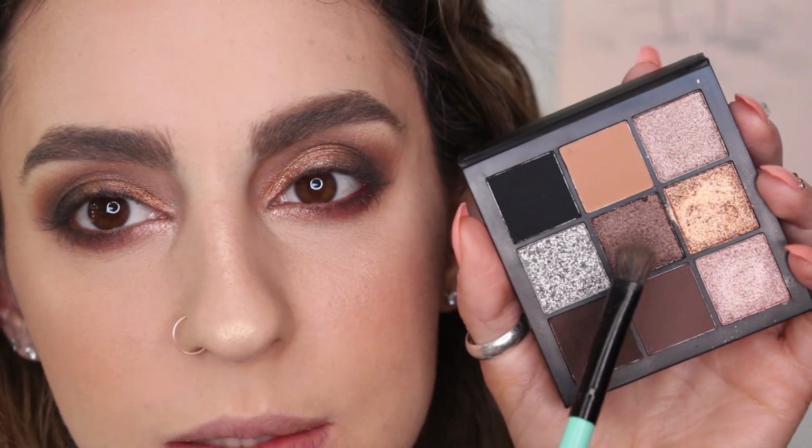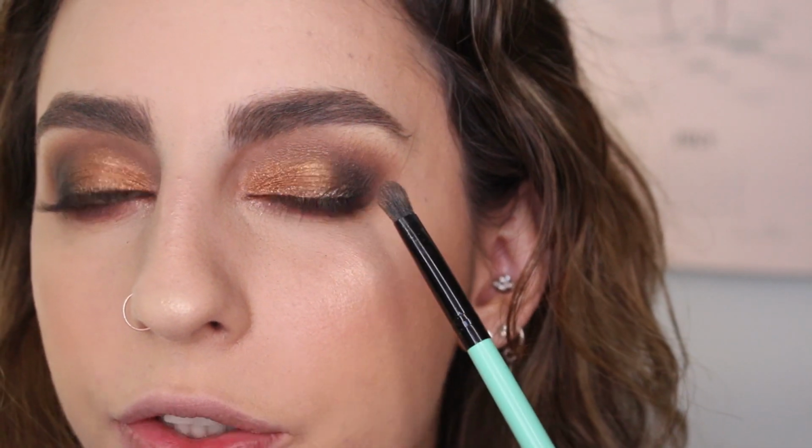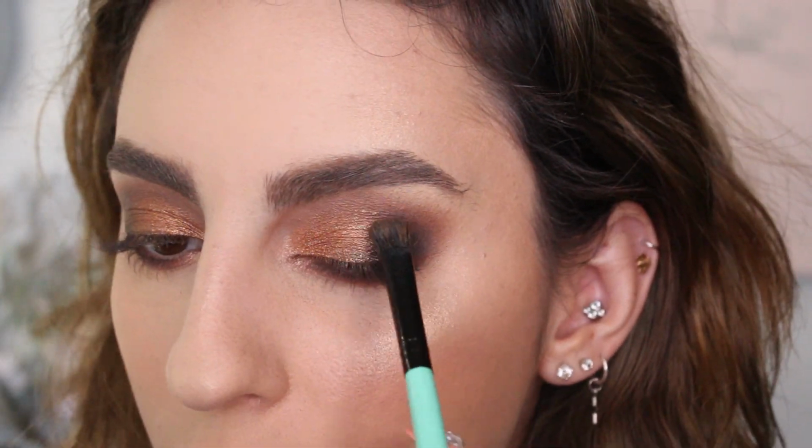Okay, look at that shadow with a dry brush. I'm sure if you wet this, it's going to be even more intense, but I don't even think I need to wet this. I'm going to take a really small amount of this more metallic brown, and I'm going to apply that in between that black crease shade and the gold that we used, just so they blend into each other a little bit better.